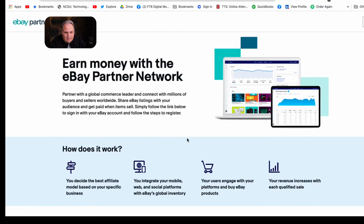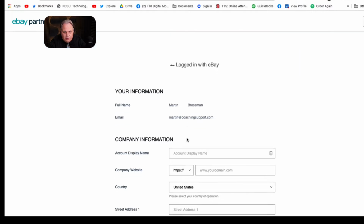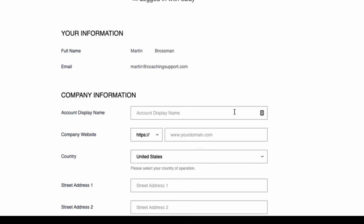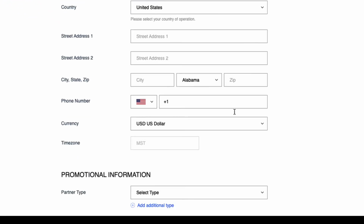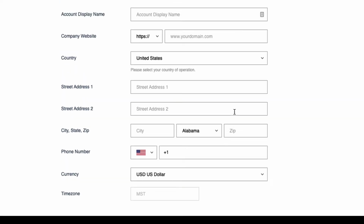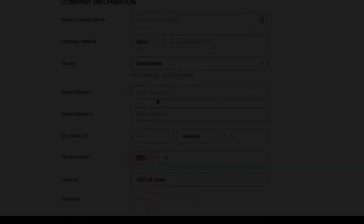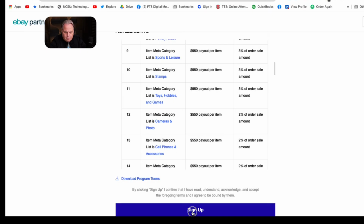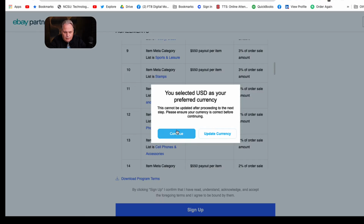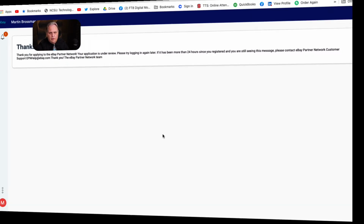So now I'm in, and then how it works, logged into eBay, and then you need to fill this out because you're signing up on the affiliate program. You signed in with eBay to get here, but now you need to fill all this out to be submitted and then approved. Then sign up. It will ask you to double check to make sure you selected the correct currency. I did. There it goes. Now it's under review.